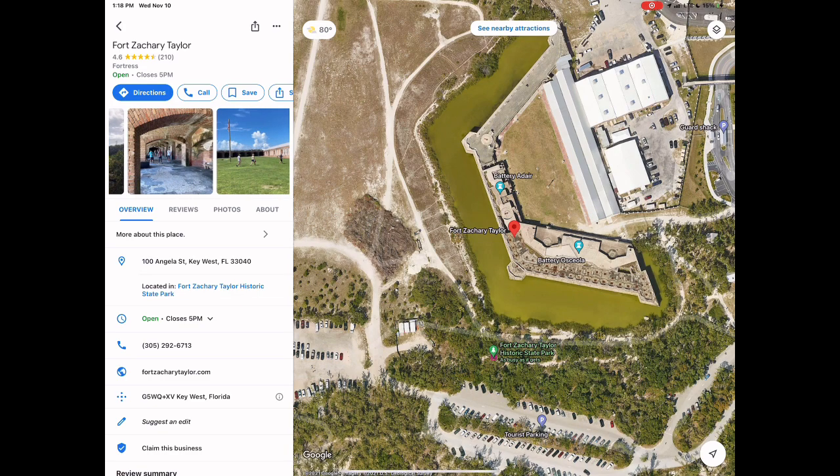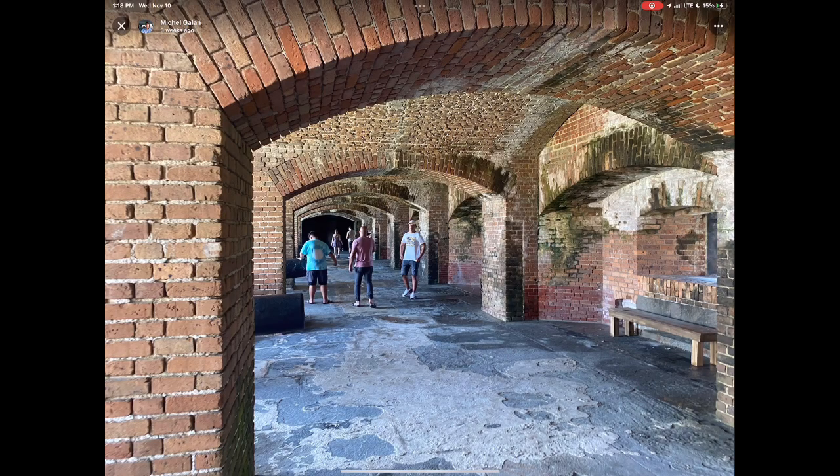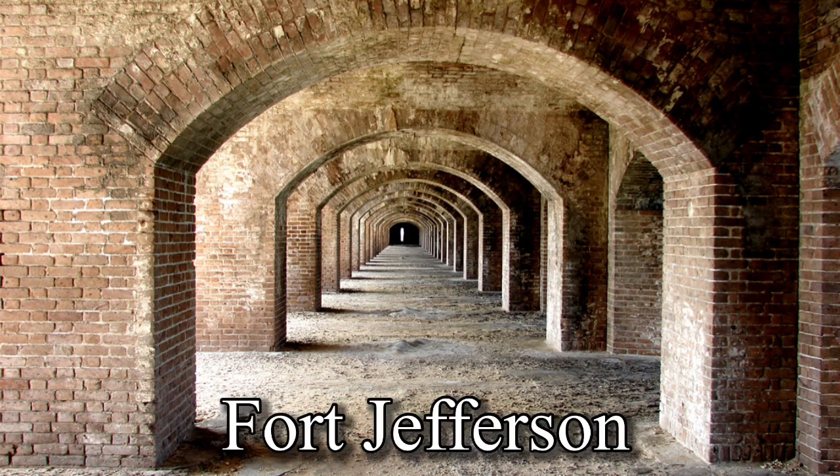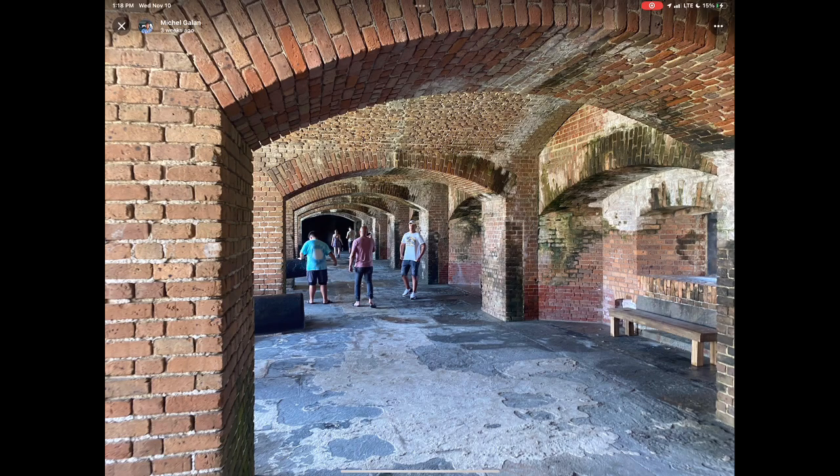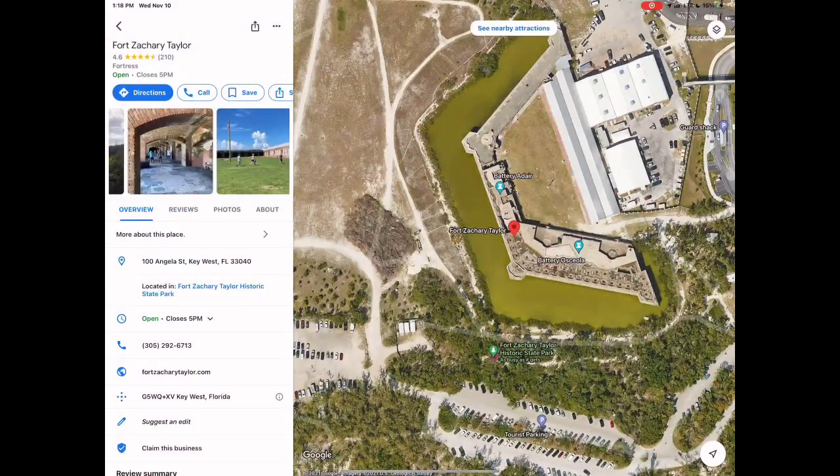So this is called Fort Zachary Taylor. Let's take a look. Oh, doesn't that look familiar? See? Fort Jefferson. Is that the same builders? This has got to be the same builders. And here's Zachary Taylor. It's the exact same builders.